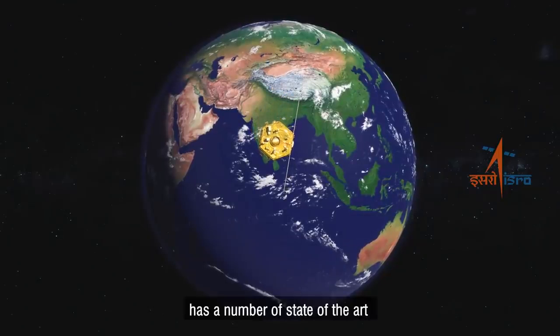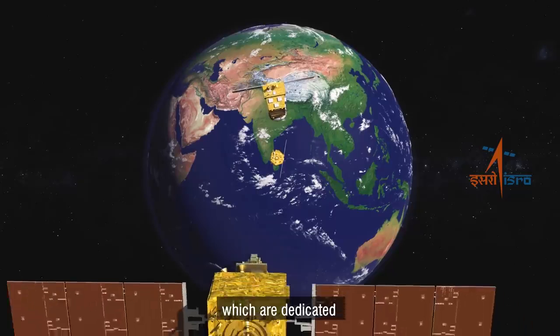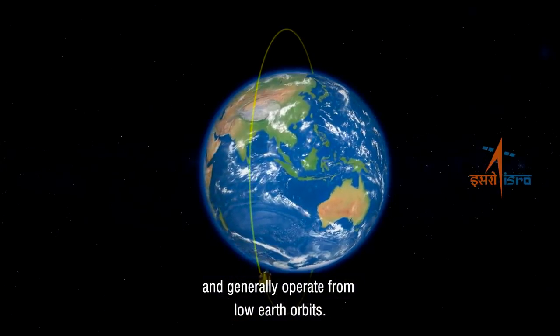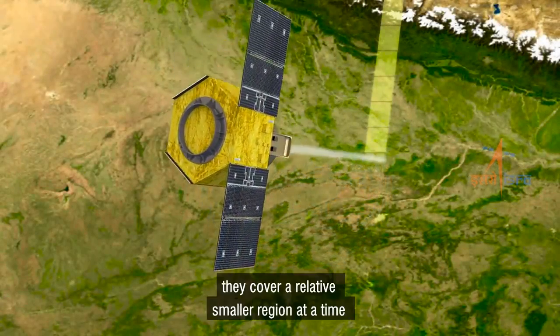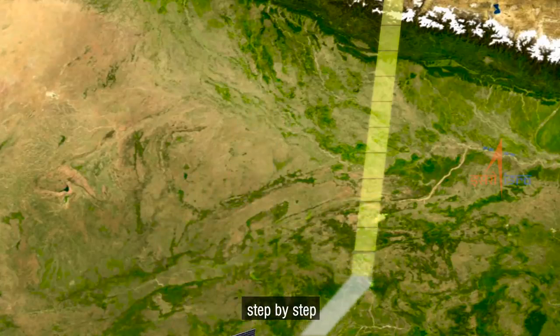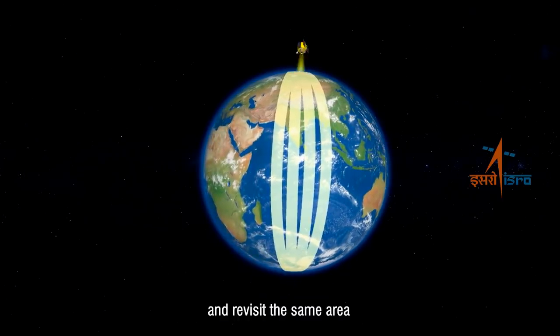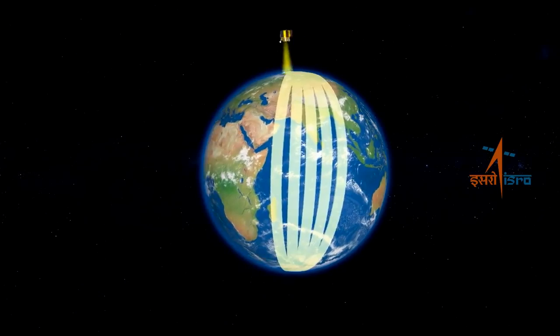Our country has a number of state-of-the-art Earth observation satellites which are dedicated for various thematic applications and generally operate from low Earth orbits. Due to this, they cover a relatively smaller region at a time and have to scan the Earth step by step in every revolution around the Earth and revisit the same area only after a few days depending on their orbits.